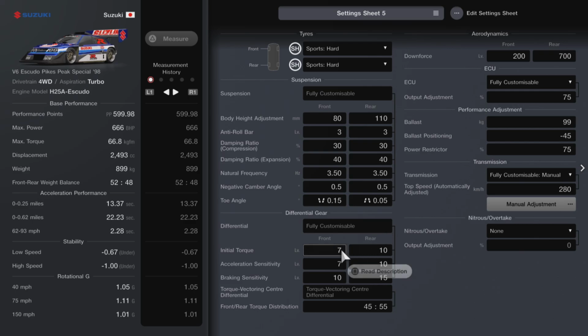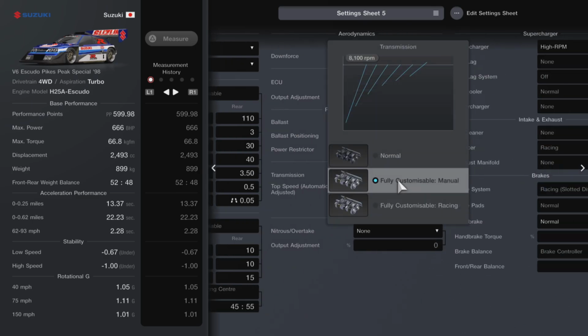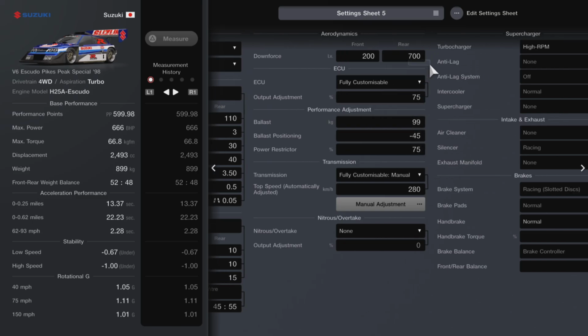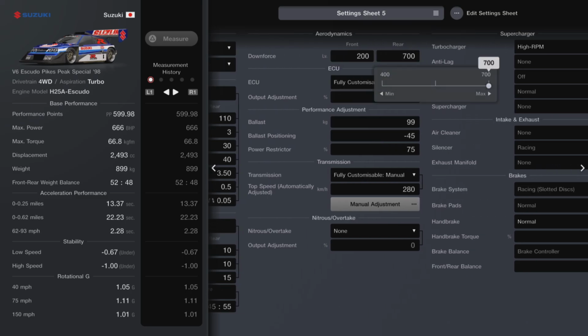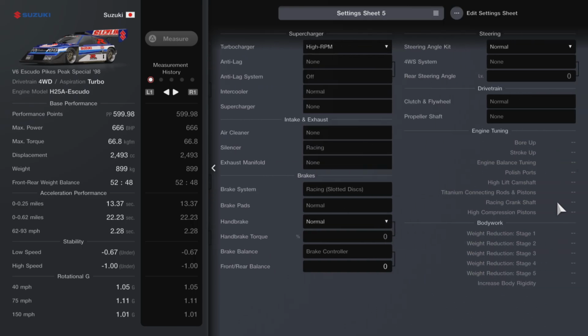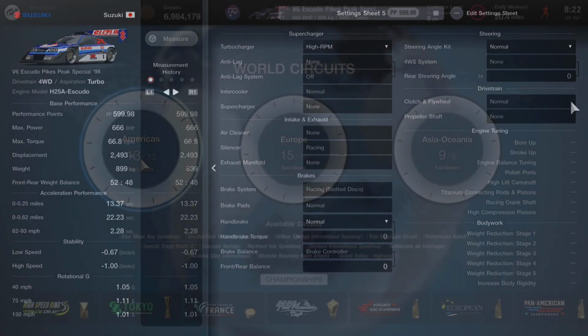Then on the differential, we've got the initial torque set to 7 at the front and 10 at the rear. Acceleration sensitivity again 7 at the front and 10 at the rear, with braking sensitivity going to 10 at the front and 15 at the rear, with the front rear torque distribution being 45 to 55. We've got a fully customizable manual transmission set to this. We've got it at 280 and then we've got the ballast at 99. The ballast positioning now goes to -45 and the power restrictor is much slower this time around at 75, same on the ECU. In terms of the aero, we've got the downforce at the front being 200 and at the rear being 700. We've then got the high RPM turbocharger, and that is literally all you need to get it to under 600. Big thank you to Alert Jester who sent me this on day one of the update.